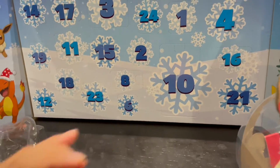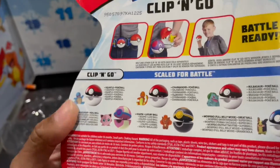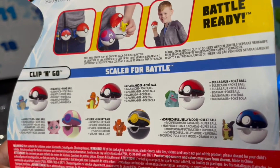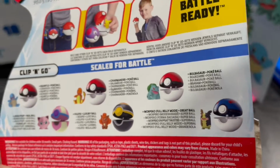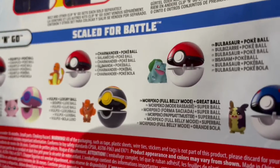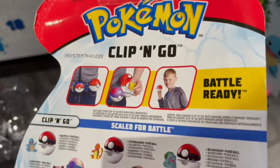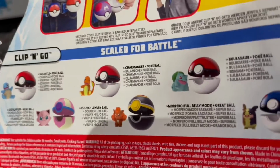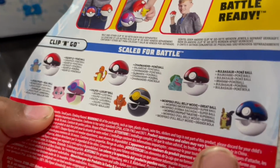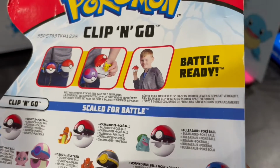Okay, on the back of the box, there's some more we can collect. Squirtle in the Pokeball, Jigglypuff in the Heal Ball, Vulpix in the Luxury Ball, Charmander in the Pokeball, which we have, Bulbasaur in the Pokeball, and more Pekko, full belly mode, Great Ball. We already have a Great Ball, but I've seen Squirtle and Bulbasaur in the shop. I've never seen Jigglypuff in the Heal Ball, Vulpix in the Luxury Ball, or more Pekko full belly mode, and the Great Ball.